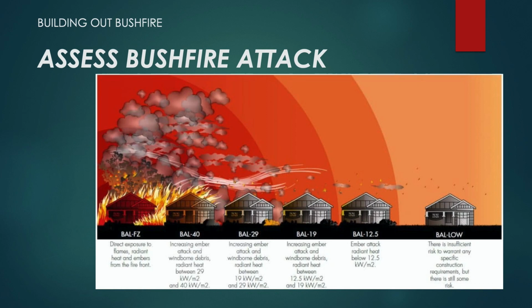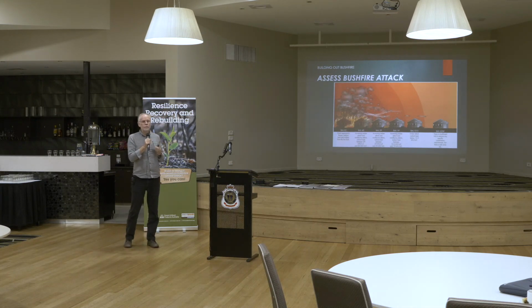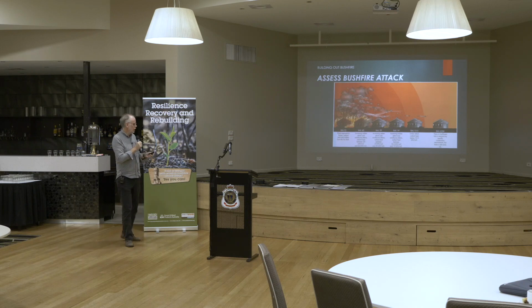What gets important is when you get to BAL 19 and BAL 29. Most conventional houses can survive BAL 19 and BAL 29 without major modifications. It depends very much on the separation distance, the safety between the bushland and the house. Because remember, we're talking here, radiant heat. You're going to get embers all over the place. 80% of house losses come from embers. So going back a decade or two, the mantra was people save houses and houses save people. No longer, not with these fires. They are so much more intense than ever before in heat, severity, speed and the like.